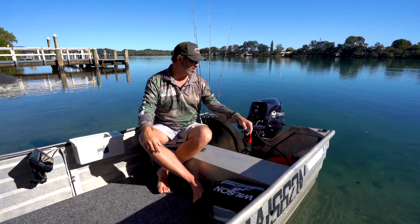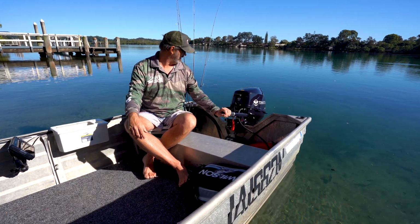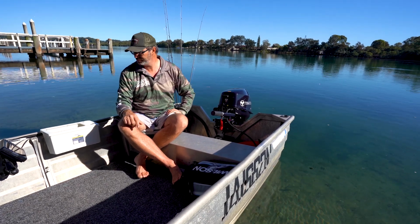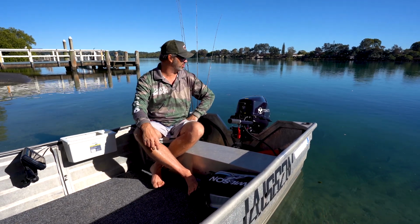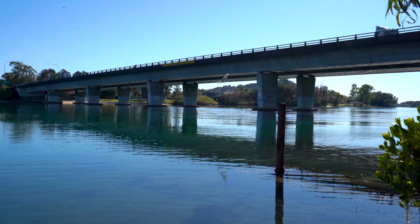So I'm just going to let this thing idle for a little bit more. It's already been running about 5 or 6 minutes. You can let it idle in gear, so you can start moving out and idle around in gear, but I think I'll just sit here for a little while and do the 10 minutes at idle just like this, just monitor the motor and enjoy the scenery while we wait.